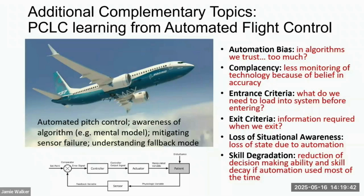Big one is entrance and exit criteria. It's like on the 737 MAX, knowing how to disable the automatic control algorithm. Same thing for our medical devices. When it's going awry, do you actually know how to turn the system off? And also when we turn it on, how long do we let things settle before we actually let the loop take over? We tend to have kind of a soft start, not just turn it on, and part of that is because the amplifiers have to settle out, the classifiers have to establish themselves, thinking very carefully about that.